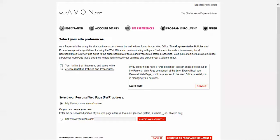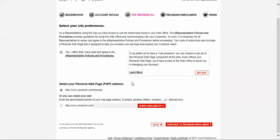After that, it's just really talking about site preferences. You definitely want to say yes to setting up your e-representative information. You can learn more about it. You can opt out. All that is right here. As you can see at the bottom here, they choose a website for you. This would be your website right here. If you decide you don't like it, you can actually choose something else right here and see if it's available. We're going to go ahead and choose the one that they gave us and go forward.